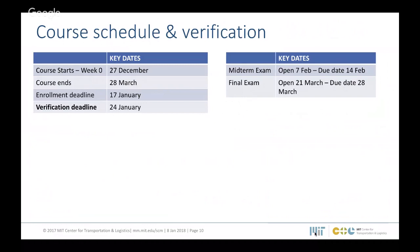Another two important dates to keep in mind: the enrollment deadline is January 17th. So if you have a colleague who is interested in joining, encourage them to join before next Wednesday, because enrollment will close. These are hard deadlines, and we cannot extend them. This is a great opportunity to let them know it's still open. And the verification deadline is January 24th, two weeks from now.